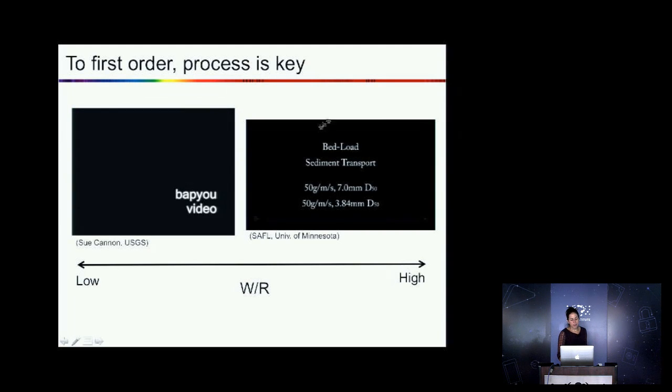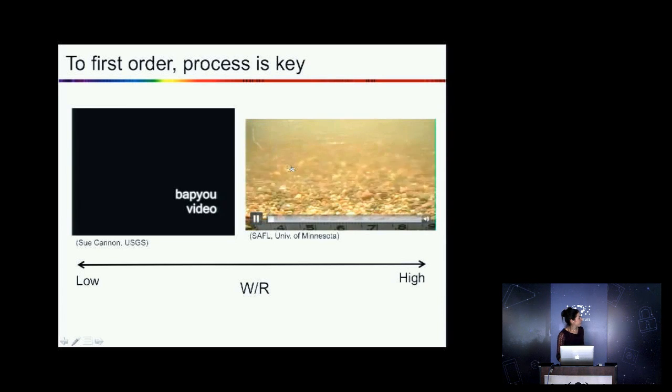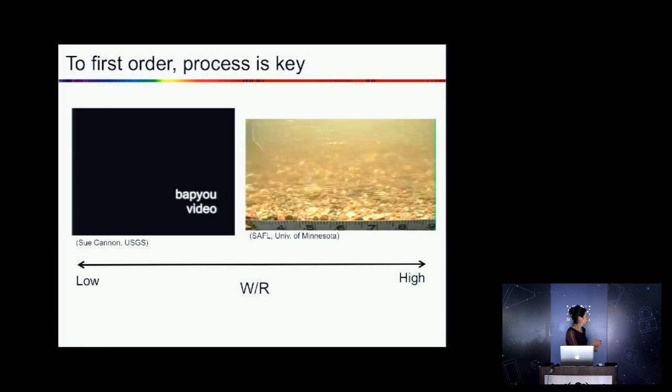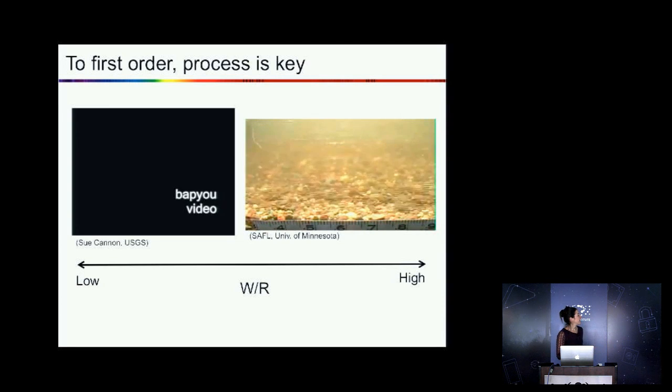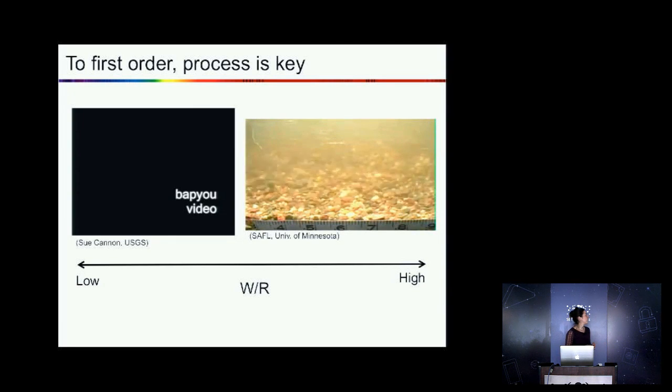And then if you go to the other end members, these high water-to-rock ratios are more fluvial systems. Here, this was a video filmed at the St. Anthony Falls Laboratory in Minnesota. If you look on the bed, you see these particles that are saltating and hopping by. That's called bed load transport. And those have water-to-rock ratios in that very thin bottom layer of about 10. But as you go up into the water column, as you can see, you're much more water to sediment. You're typically only transporting dissolved or suspended load. So if you integrate over a column of water, your water-to-rock ratios are typically greater than 100.